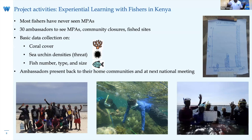And because they're in different management regimes, you find that there are different measures of these metrics. For example, here we have a flip chart of sea urchin, and the sea urchin density in a fish site is much higher than in a park. So this is just one example.